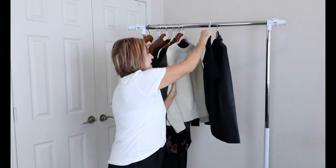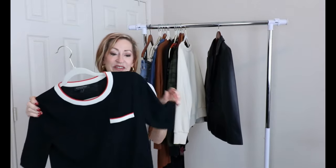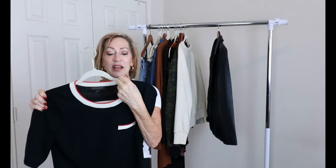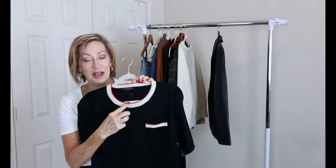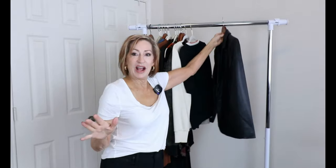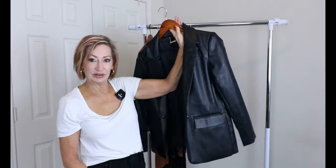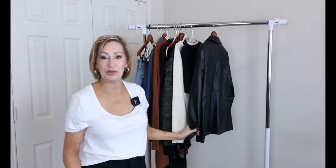And then this is from Banana Republic. I absolutely love this. It is a very fine knit top, black short sleeve, but it has cream color trim and then that reddish orange trim. And you'll see in the photo that I matched the shoes to the trim. And then to dress it all up, this is one of my new finds, a faux leather blazer. It's really on trend right now, so I can't wait to show you what I did with that.